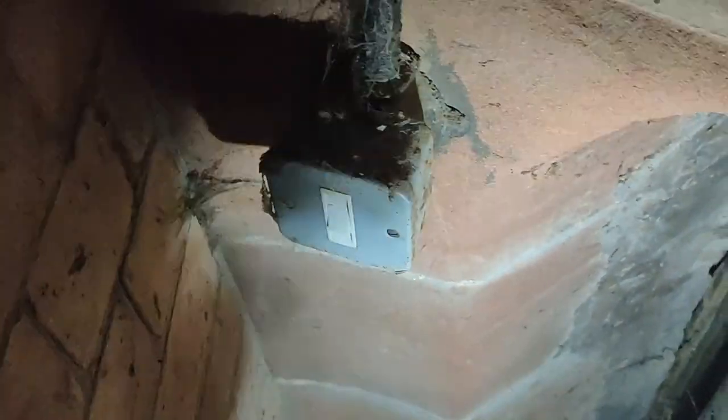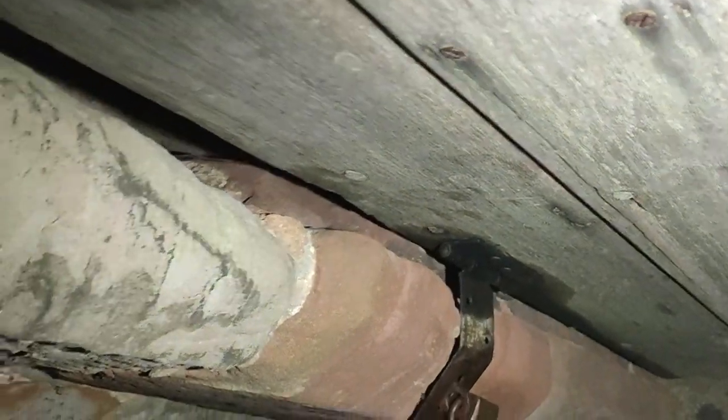Right, I'm going to do something good here and turn off the lights that I left on last time. Now we haven't broken and entered this. The lock literally has disintegrated.